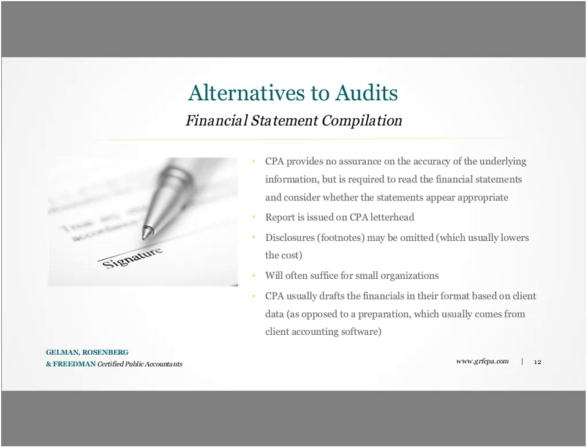Just a note about the process as well: most CPAs will usually draft the financial statements in their format based on your data, as opposed to that preparation which usually comes from your client accounting software.